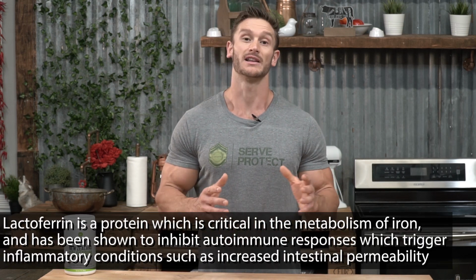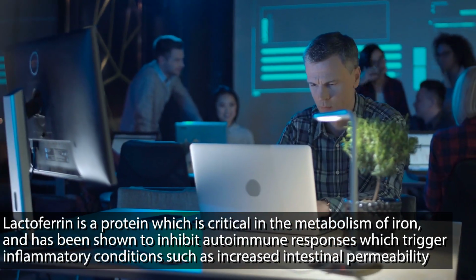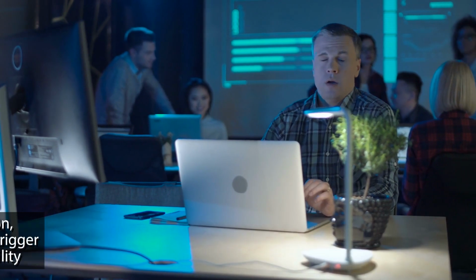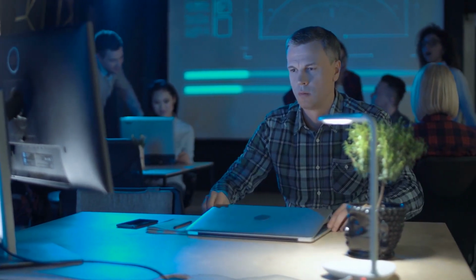So let's dive in and talk about the lactoferrin side of things for a second. Lactoferrin, just like the name implies, interacts with iron in the body. It helps the body utilize iron. So even if you're someone that is borderline anemic or anemic, the chances of you truly having a deficiency in iron are actually quite low. It's more likely that your body isn't utilizing the iron better. And when we have a situation where lactoferrin is in place, our body can metabolize and utilize that iron better.